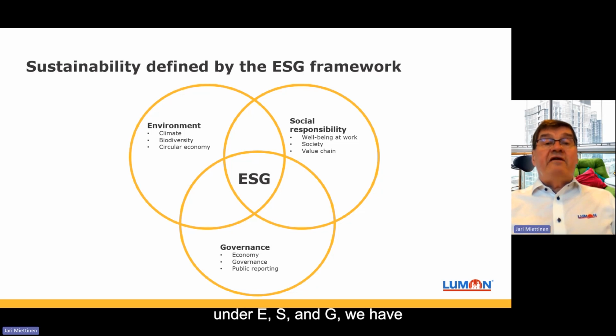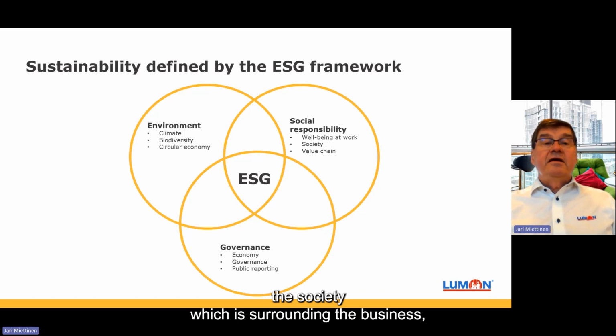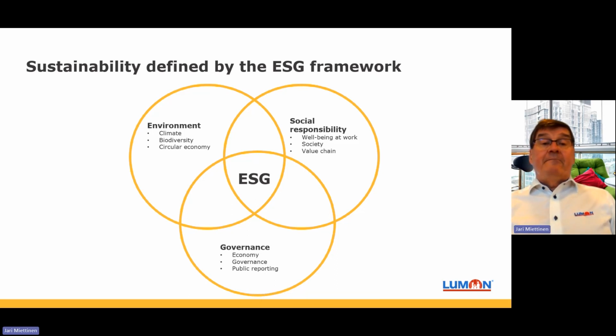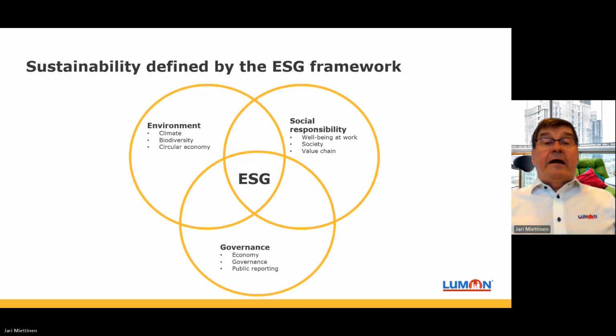Now, under those E, S, and G, we have three subtopics under each of these. In environment, we have climate, biodiversity, and circular economy. In social responsibility, we have well-being at work, the society surrounding the business, and the value chain, which basically means the value chain from the very origin of the materials and services that altogether build the end product in each case that we are talking about.